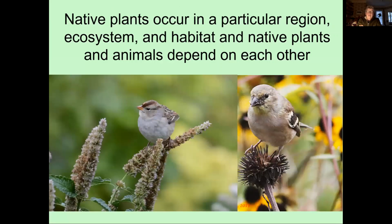So native plants occur in a particular region, ecosystem, and habitat, and native plants and animals depend on each other. This is a slide I found off the internet. That one's a tricky one. I think that one's a chipping sparrow, or is it a white-crowned sparrow? Chipping. Oh, thank you. I get those two confused. I think the white-crowned has the eye line that continues all the way to the bill. So I think that's how you identify them.